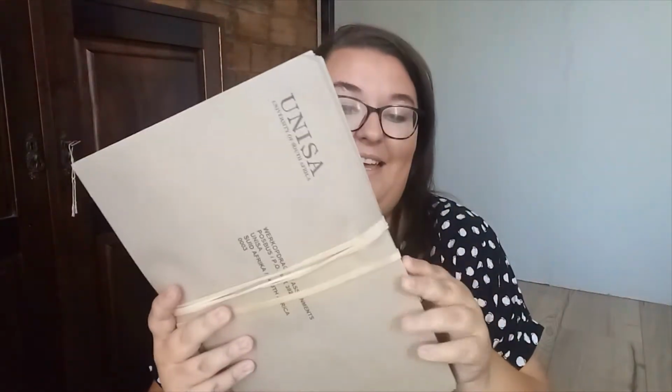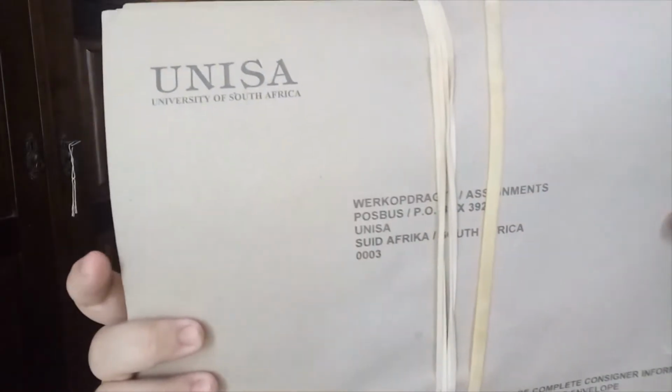And then you get a packet like this. This was actually last year's packet, so I have used some of this. If you are thinking of writing your assignments and sending them in via the post office, this is the booklet you'll be using, and they send it to you. I think you get like 5 or 6 booklets, it depends on how many modules you're taking, and you get a bunch of post-its to send it.